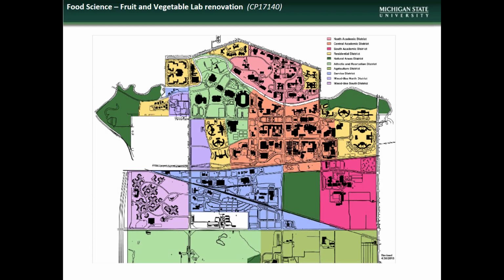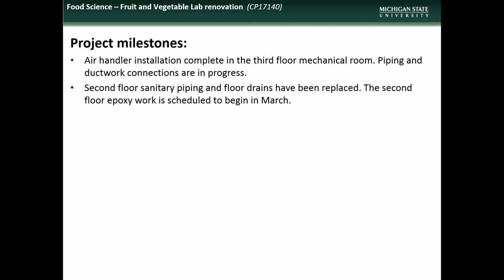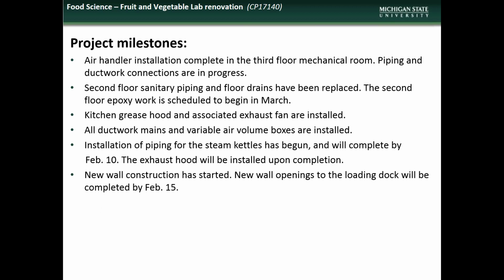We now begin our updates with the Food Science Fruit and Vegetable Lab Renovation Project. Accomplishments in recent months have included installation of the third floor mechanical room air handler, replacement of sanitary piping and floor drains on the second floor, installation of the kitchen grease hood, exhaust fan, ductwork mains, and VAV boxes. Installation of steam kettle piping has commenced, along with new wall construction.